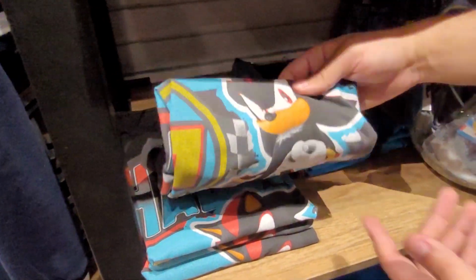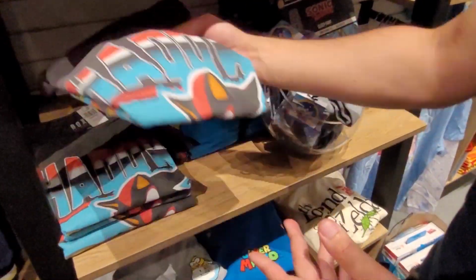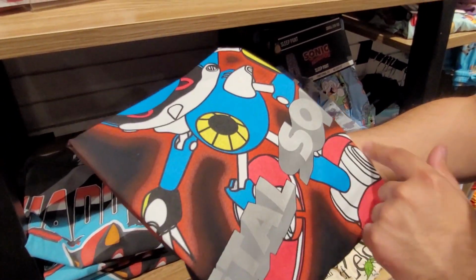This one has the generic shadow model on it. Doesn't look that great. Kind of looks like it was slapped together in Photoshop. But your boy Metal Sonic here is looking good. It could do without this text. I think it kind of ruins it.